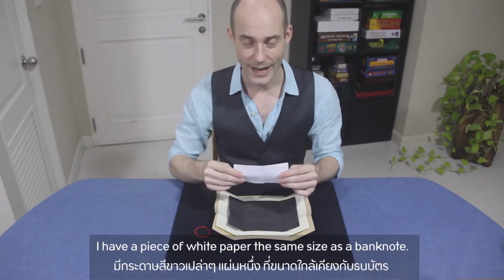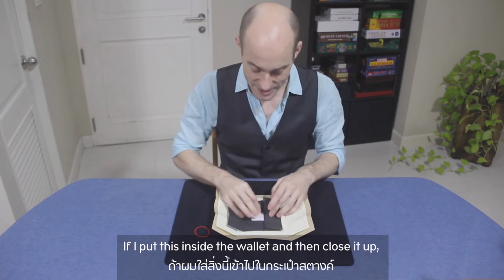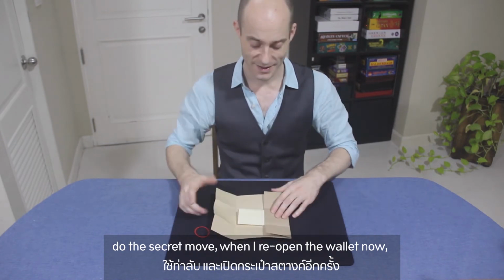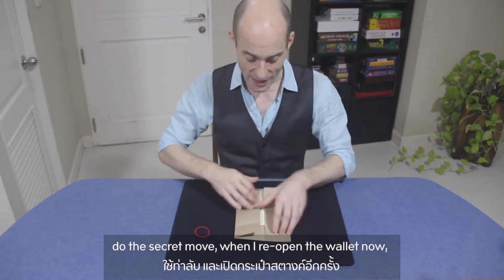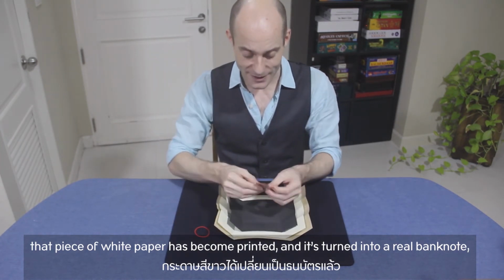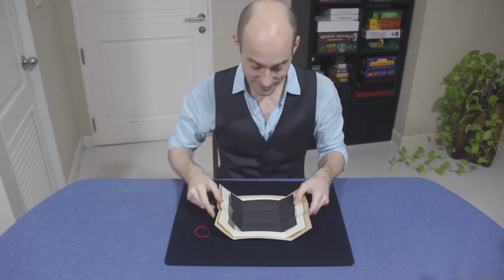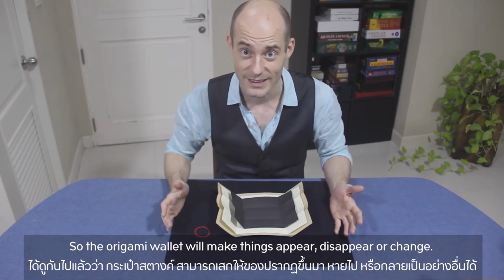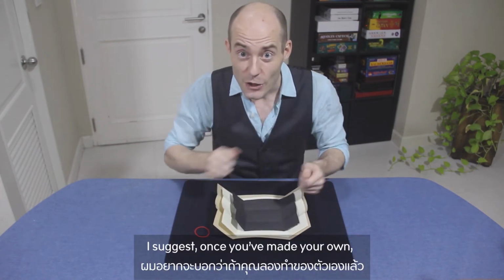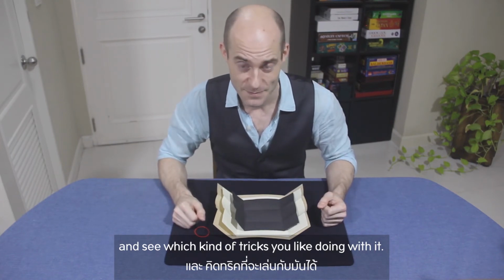Here's a good example. I have a piece of white paper, the same size as a banknote. If I put this inside the wallet and close it up, do the secret move, when I reopen the wallet now, that piece of white paper has become printed and it's turned into a real banknote, which I can use to buy my biscuits. Thank you. So the origami wallet will make things appear, disappear, or change. I suggest once you've made your own, you play around with it to get used to how it works and see which kind of tricks you like doing with it.